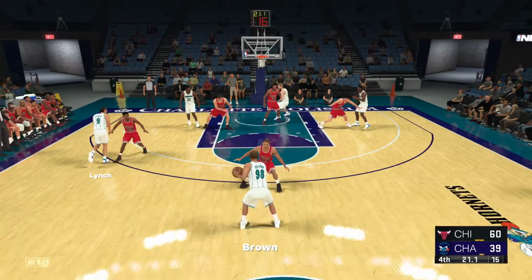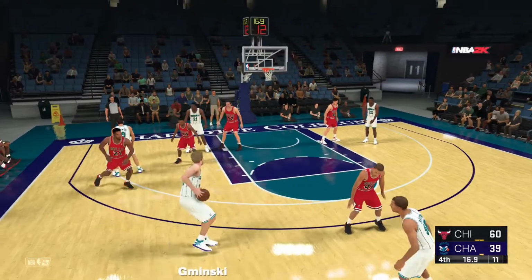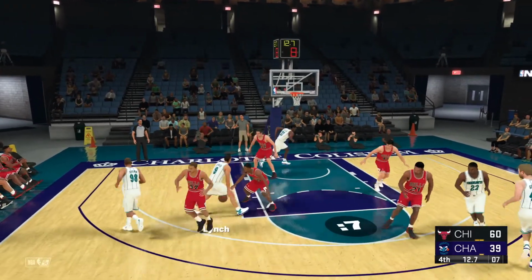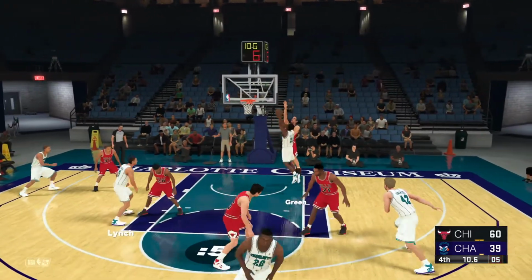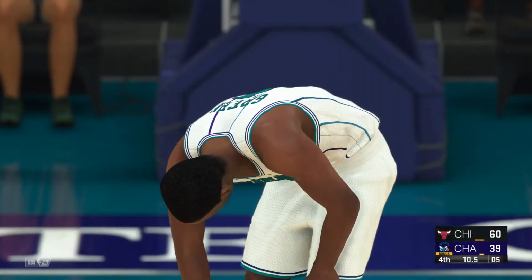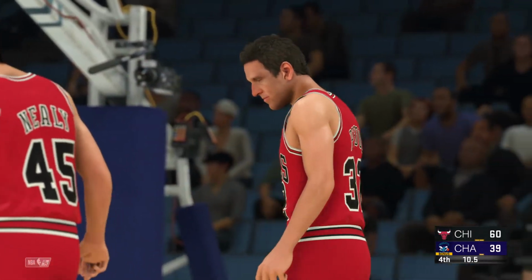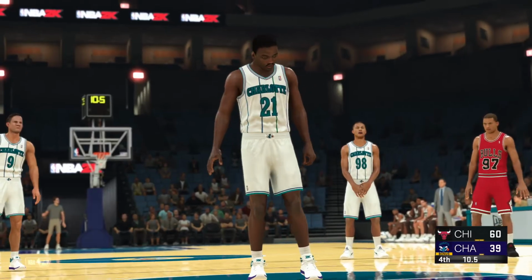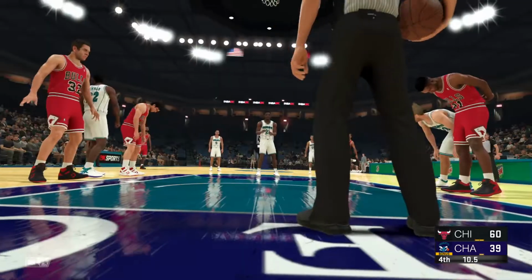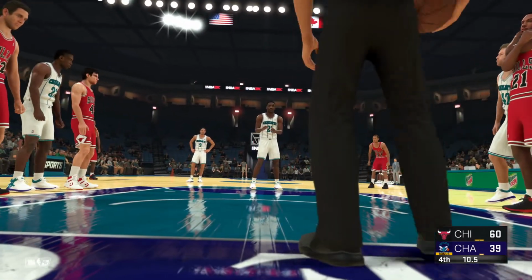Back to Brown. Here's Jaminski. Here's Lynch. Just 5 to shoot. Green. Oh, plenty of contact on that shot. Officials call the foul, and he'll take 2 free throws now. Second personal foul and the 3rd team foul. At the line for Charlotte, Sidney Green, taking 2 shots.